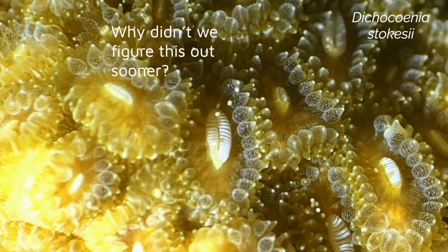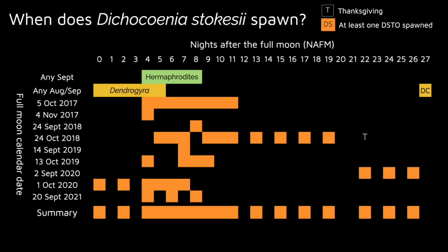Once we discovered what we were looking for, instead of taking Manfred's approach, diving 1 or 2 or 3 nights with 75 people, we took 2 people and dove about 70 times. And so over the past 5 years, we've accumulated this pile of spawning observations. Now, what's very cool about Dichocoenia is while the hermaphrodites spawn in a very narrow window, say maybe nights 4 to 8 after the full moon, Dichocoenia seems to spawn whenever it wants. These are observations from September, October, November over the past 5 years. If you line them up end to end, you actually go from the end of September to the end of November. And we honestly still don't know where the start or stop is.